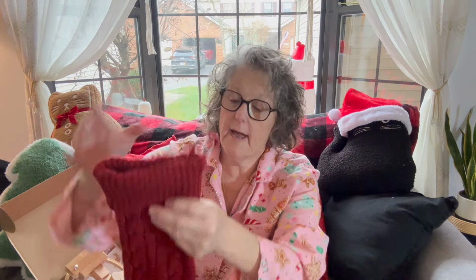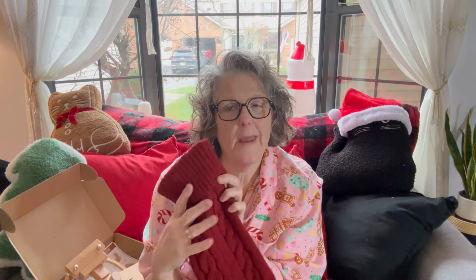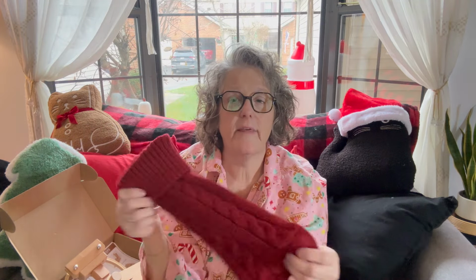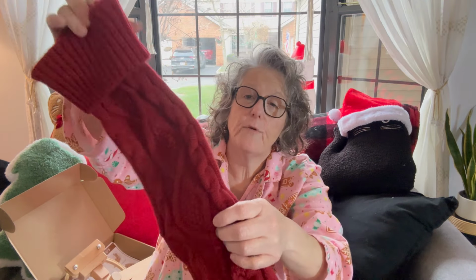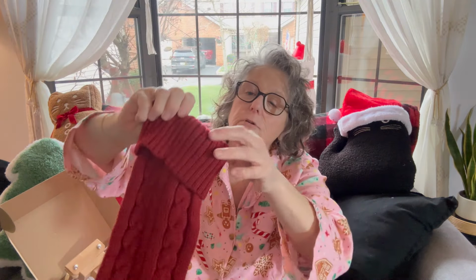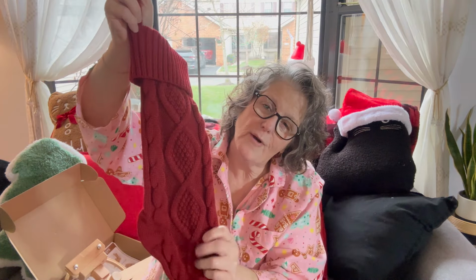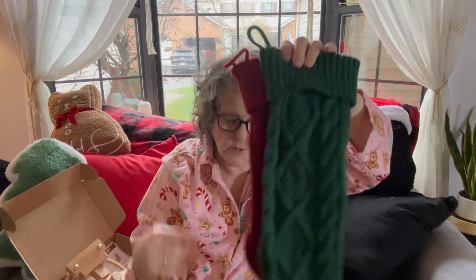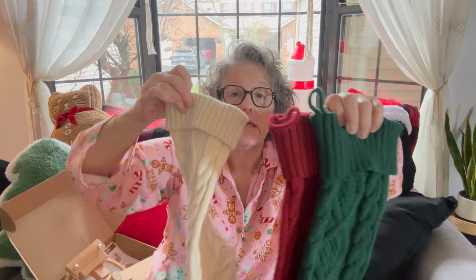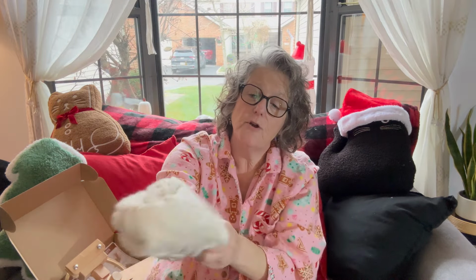And speaking of quality, I got a 3-pack of knit stockings. Guys, I was anticipating knit print or maybe some knitting on this side and plain. No. If you hang it on that way, you get the cables. And on the back, there's a different cable pattern. So depending which way you hang it on your mantle, you'll get a different pattern. It came in a set: green, this red, and this white. Guys, these are nice. They are not lined, but they are knit all the way down to the tippy toe, right?